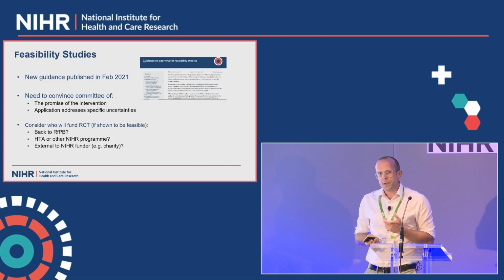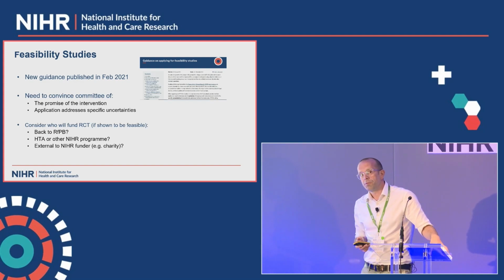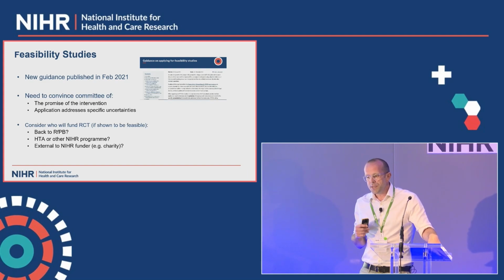We fund a lot of feasibility studies. They are probably the most common application that we get through to the RfPB program. There's lots of guidance out there about writing good feasibility studies. It's worth reviewing that if you're thinking of putting a feasibility study in. You need to convince us as a committee that there is promise for this intervention, that you're going to demonstrate feasibility, but if you demonstrate feasibility, the future trial has the potential to change practice. And there are particular challenges, I think, about feasibility studies, and there are particular pitfalls.